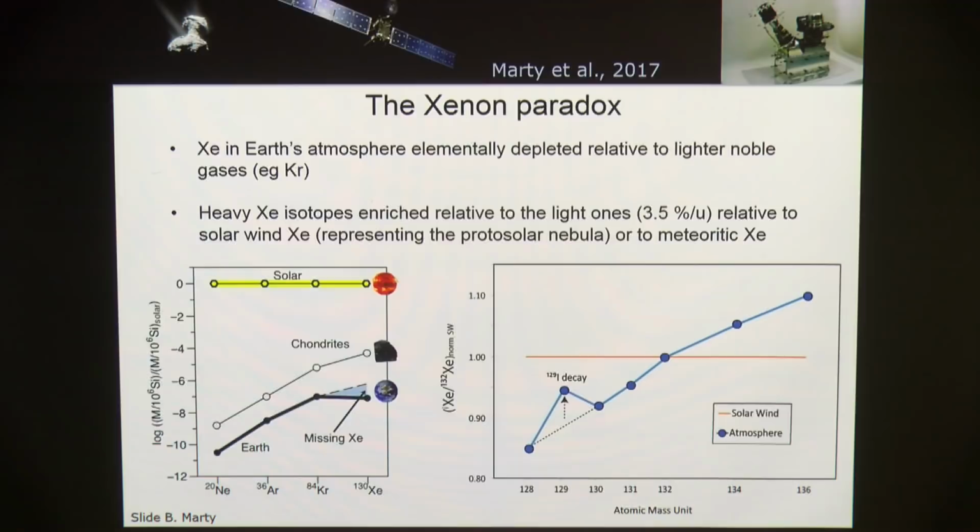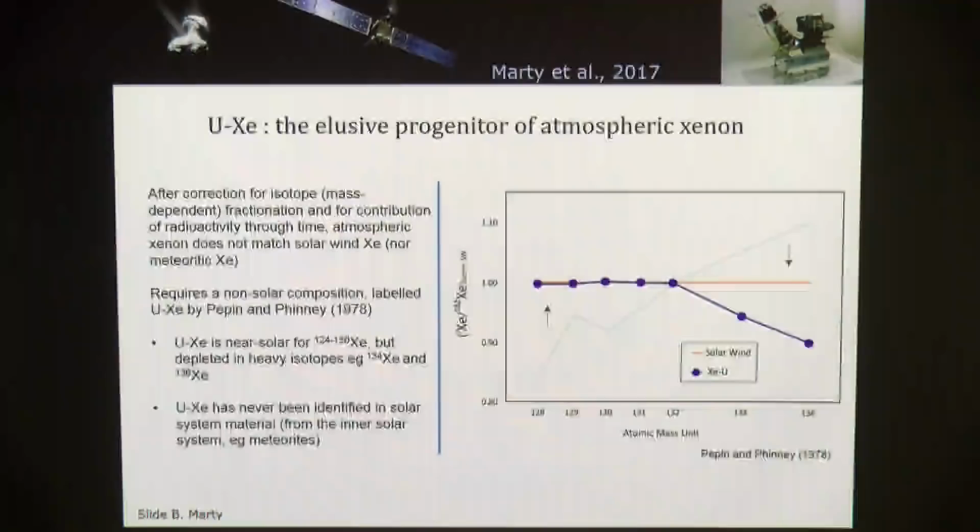Strange. Now, this can be explained by mass fractionation, and this you can correct. This peak at 129 comes from iodine 129 decay. And people claim that you can use this for the Earth's atmosphere as a clock, to tell how fast the Earth's mantle was formed. I think this clock is now gone. If you correct for the mass fractionation, then your xenon in the Earth's atmosphere will look like this. And all of a sudden you miss the heavy isotopes, if you correct for it.